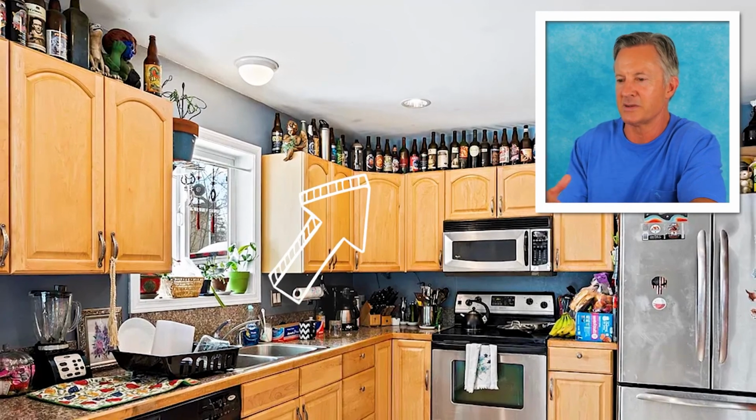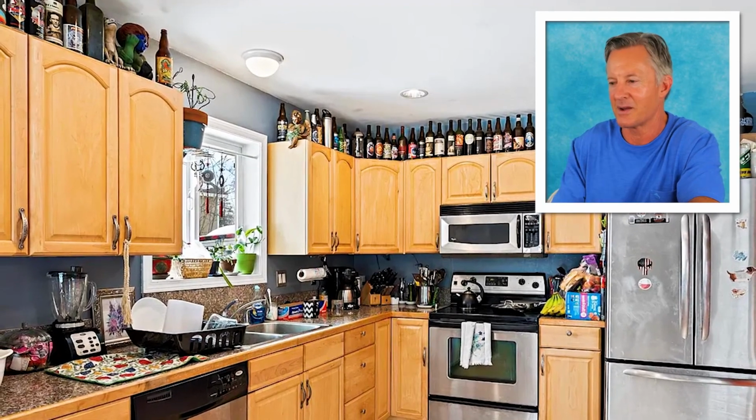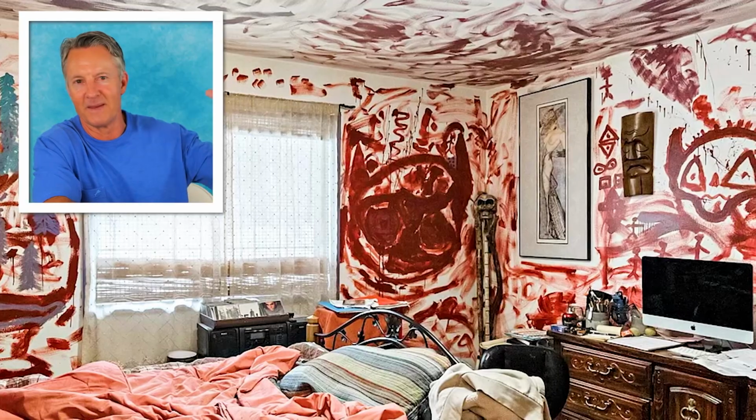The beer cans and bottles stacked up above. I mean, why not? I used to do it in college. Why would you throw a good beer bottle away when you can stack it up for decoration? They went crazy with the paint colors. You got some red, you got some green, you got some basic white, and then boom. I don't know what happened to that. Some crazy stuff going on there.